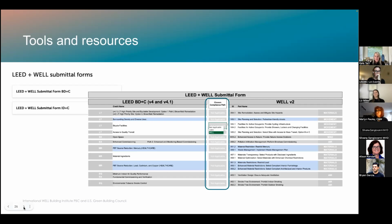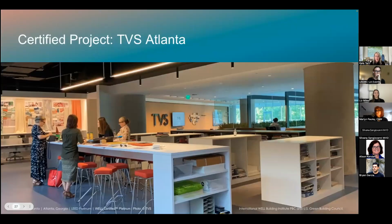I want to take a minute and recognize and talk about the first project that was able to utilize the Streamlined pathway. So that project is TVS Atlanta, which is an architecture firm in Atlanta, Georgia. It is a 33,000 square foot interiors project, and the project was already planning on pursuing both LEED and WELL, but once the Streamlined process was launched, they were able to utilize the pathway to speed up their certification timeline. They achieved both LEED and WELL Platinum certifications.